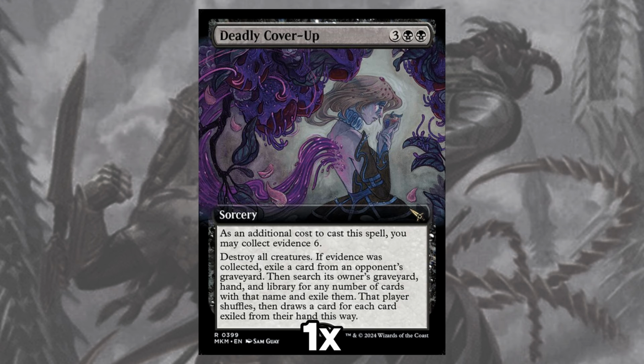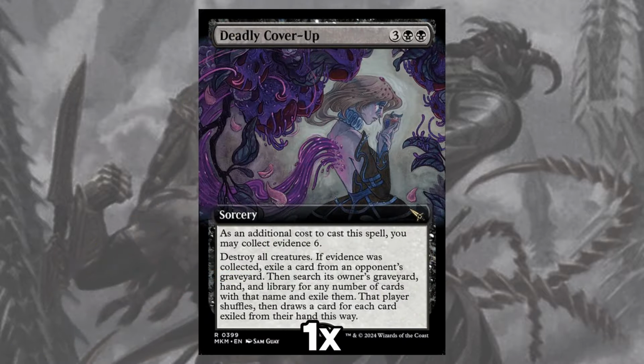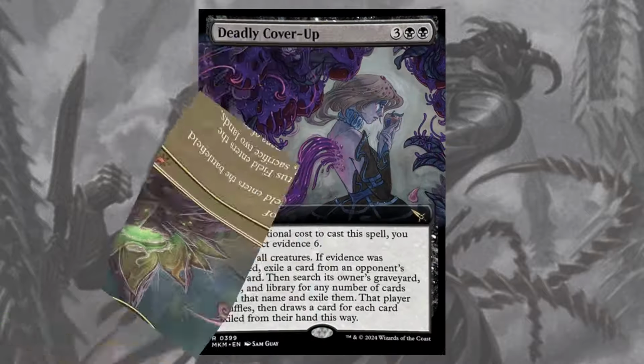Deadly Cover-Up also has popped up in lists as a 5-mana Wrath effect that doesn't exile, but does provide a Necromentia type effect to remove all the copies of a card in a graveyard, so long as it's there and the evidence has been collected. Of note, the card Deadly Cover-Up removes doesn't have to be something it killed, so you can remove creatures you killed earlier, non-creature spells as well, and this includes cards like Lotus Field because there is no type restriction.